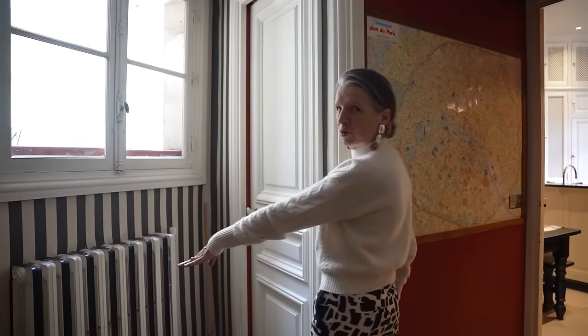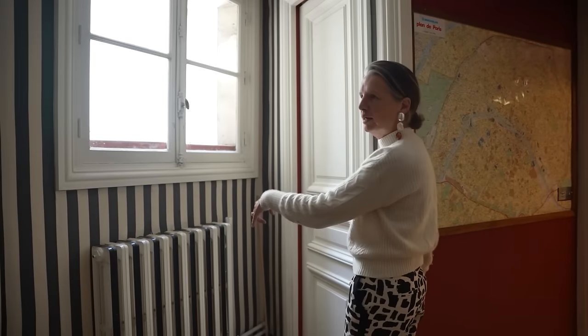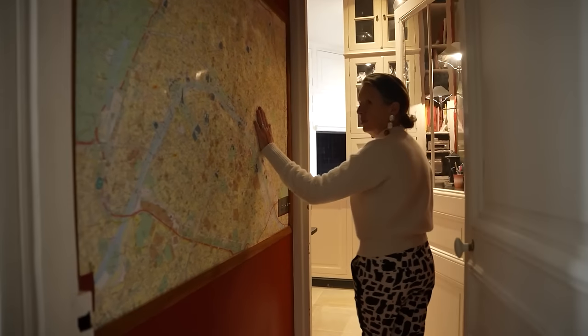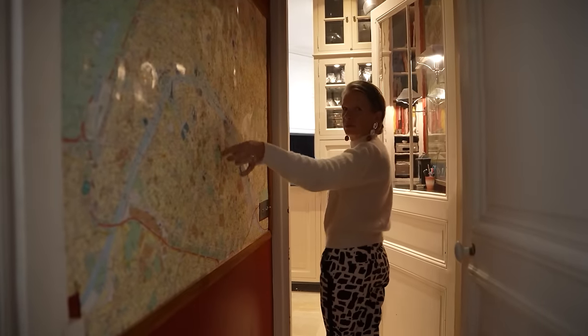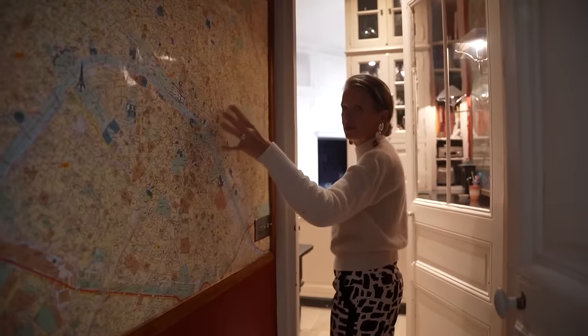So here we have the heater, the heater with the stripes, black and white. The map of Paris, very important when you go out to be able to show. It was important before the iPhone, now we don't use it anymore.